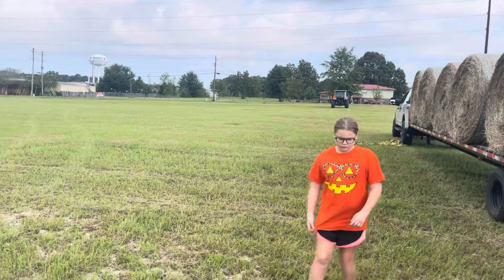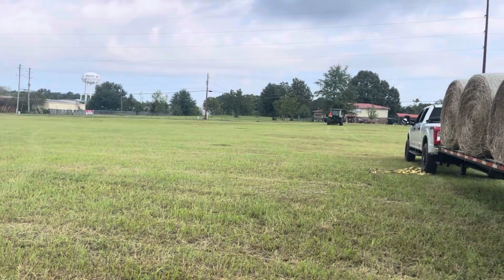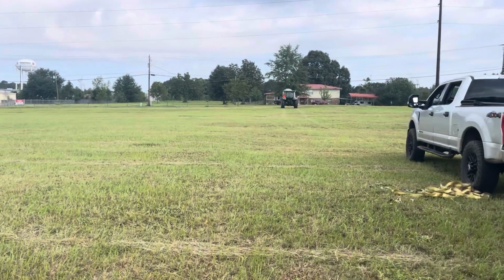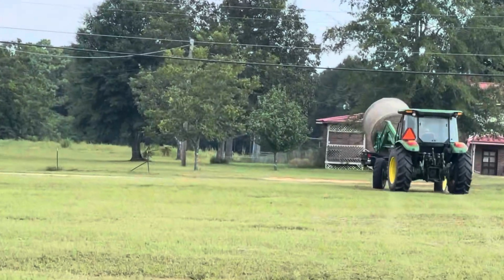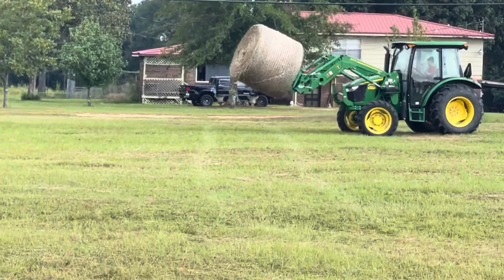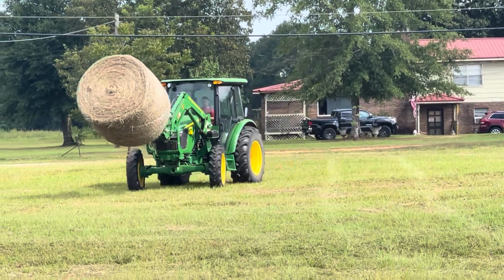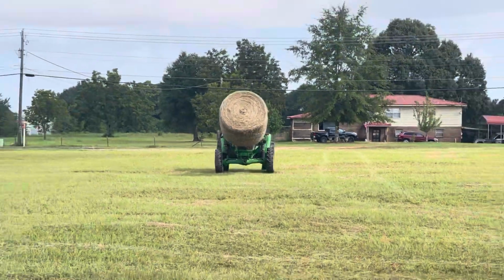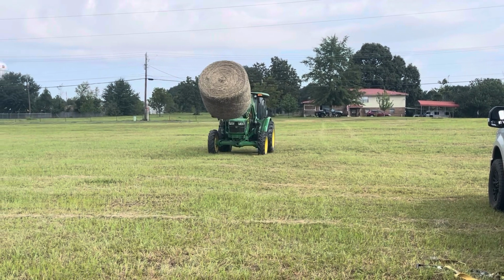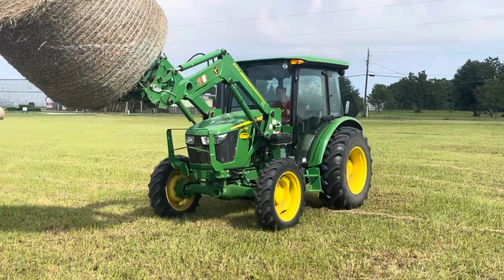What about the tiny bale? The tiny bale will go on top somewhere. We'll probably put it right there. No, it ain't gonna fit the back of my truck. Good job, William. Yeah. All right, I'm not gonna let William load the trailer, but he did good getting the bales to me while I did the stacking. Good job.